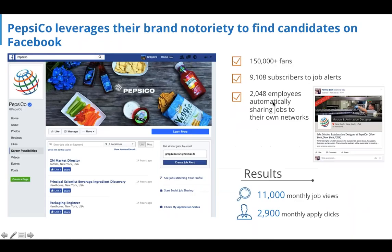All right. So here you have an example for PepsiCo. This slide shows what are the results PepsiCo got by using the Facebook Career app. As you can see, PepsiCo used efficiently our tool to leverage their brand notoriety and find candidates on Facebook. And the results are right here, around 11,000 job views every month and more than 2,500 applications.